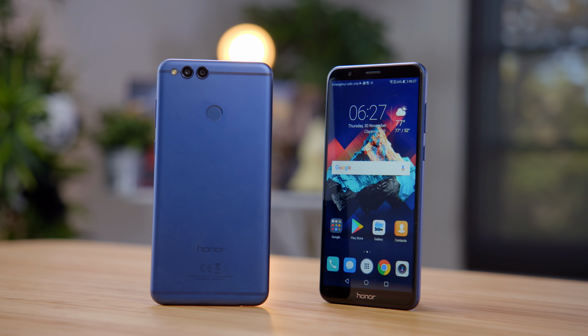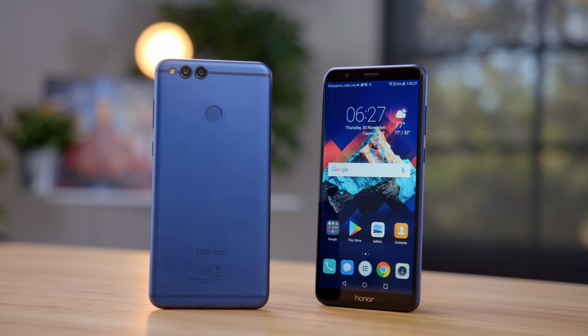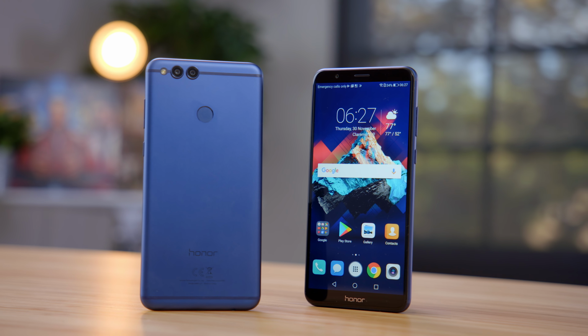The Honor 7X is an interesting phone. Considering the price, there's a lot to like. Stuff like the bezel-less display, the dual cameras, the good build quality, solid battery life, but the question is what this thing actually costs. Honor will be announcing the full price of the 7X at a launch event on December 5th, and I'm very curious to see exactly where this lines up, because if the price is right, it's a really compelling phone.